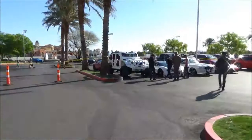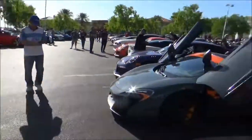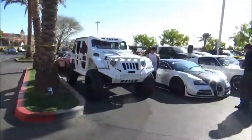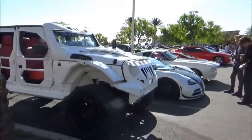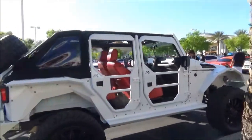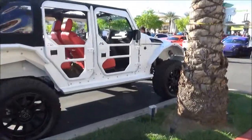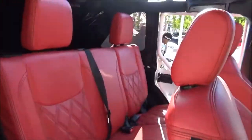And, oh, but it gets different. Royalty Exotic Cars brought some things. Lusso brought the McLaren. Excellent. But we also have this psychotic Jeep contraption, which, I dug out this tape here. It's just dripping with the craziness. Let's have a look at the inside of this thing. Ooh, this quilted red leather.